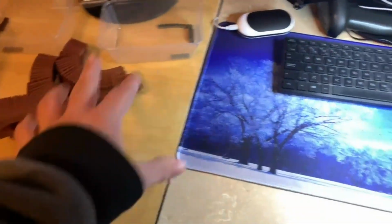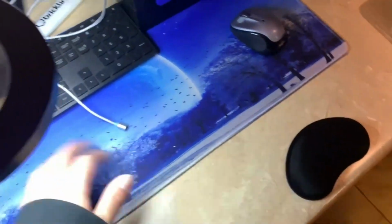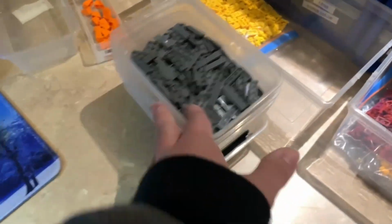And then there's just a pile here, check for damage, and then choose between if it's garbage or normal use condition, and then put it here. So all the 1x4 tiles are now done. Finish the dark blue, gray, and the black after supper, and the red, I believe it was.